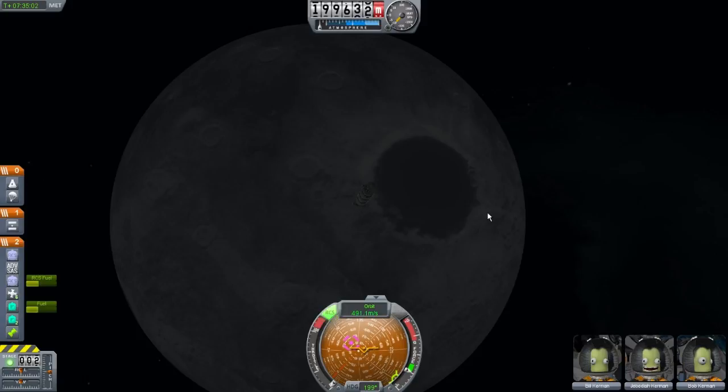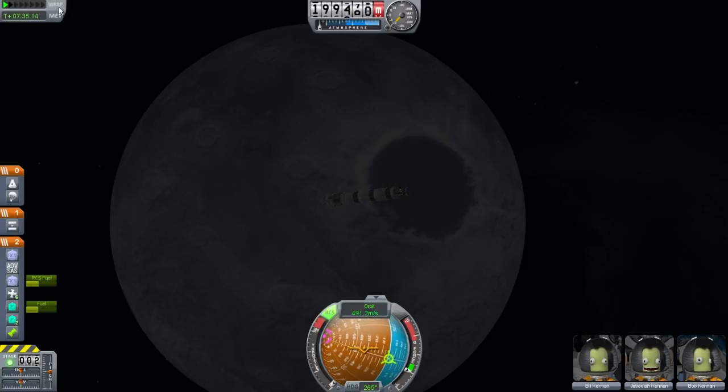Perhaps take some images, do some science, and then we need to figure out how to get back to Kerbin. Oof, this is a long mission. So yeah, actually how long? 7.5 hours in the game time. It's been almost an hour here in real time, but let's do that.